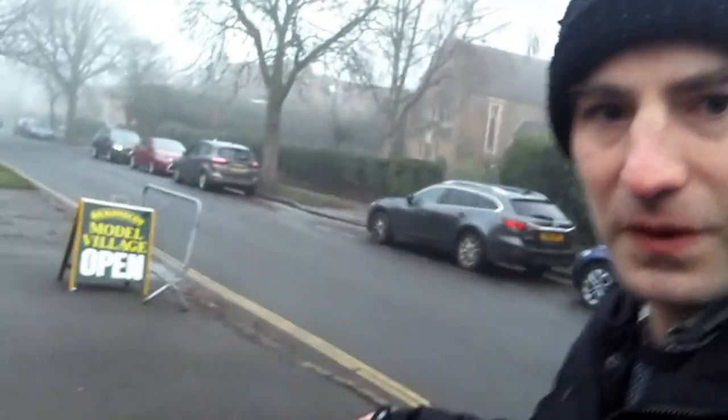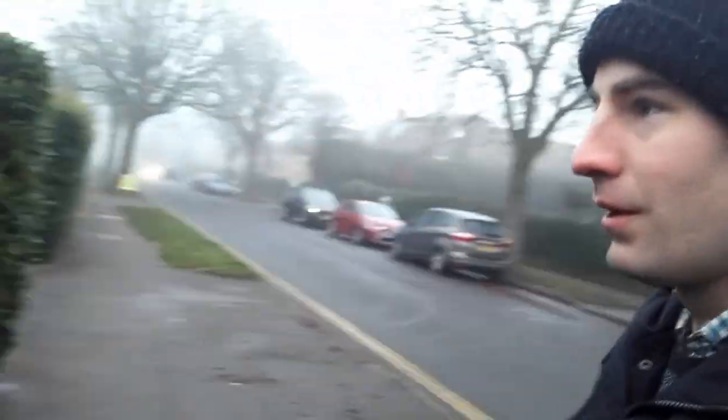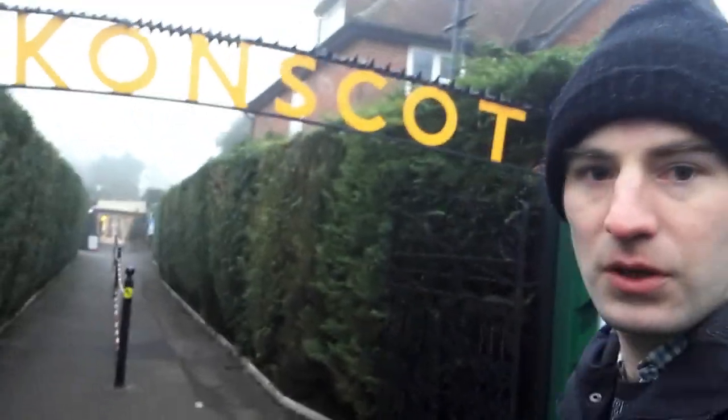I'm just walking down Warwick Road now, where Bekonscot is situated. So we are almost here. There we go, that's the sign. We're looking for Bekonscot Model Village, open. So here we go. Here we have arrived at Bekonscot.